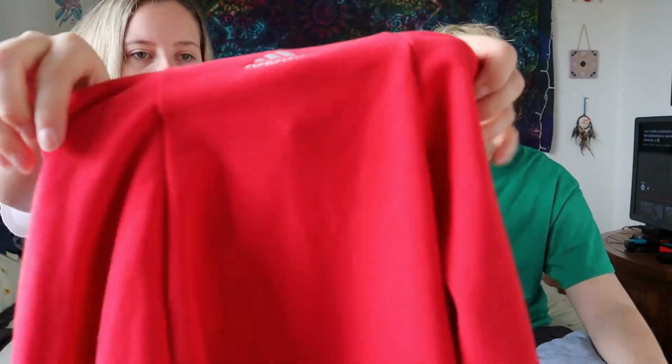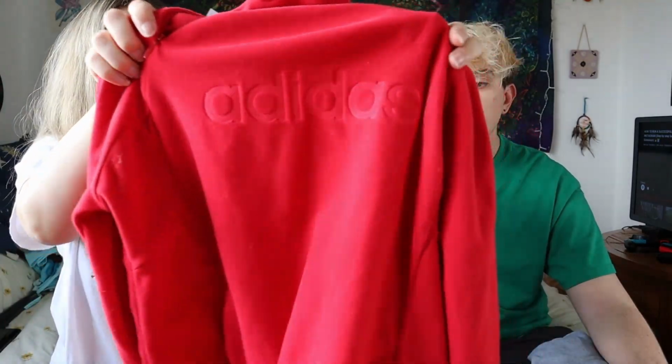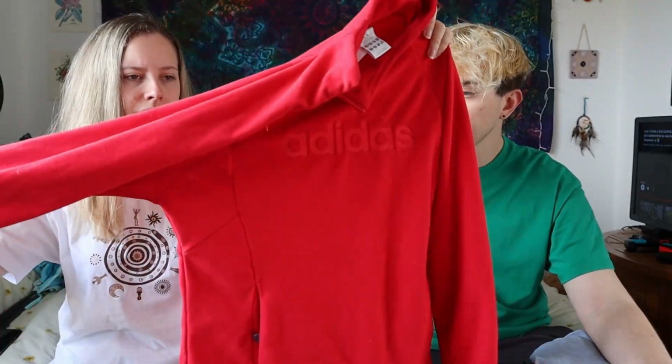It also has the Adidas embroidered logo on the back of the neck there, and the imprinted Adidas along the chest. The material is a micro fleece material, sort of feels a bit like toweling. I don't know, it's probably meant for a sports sweater. So that was a nice find.